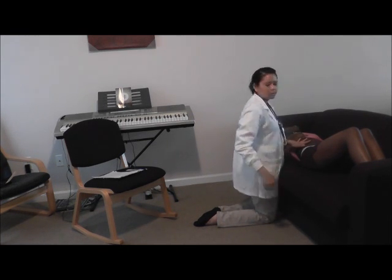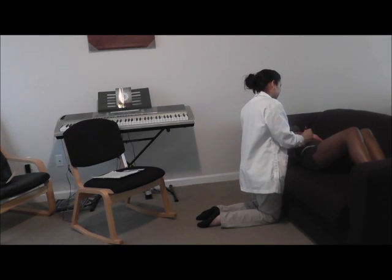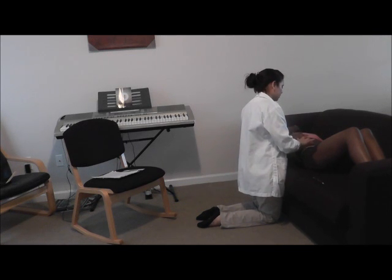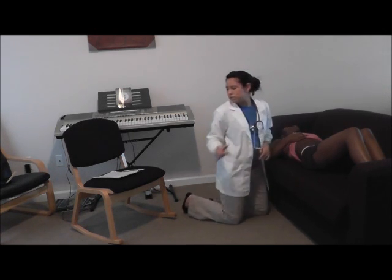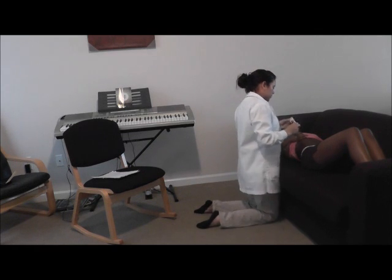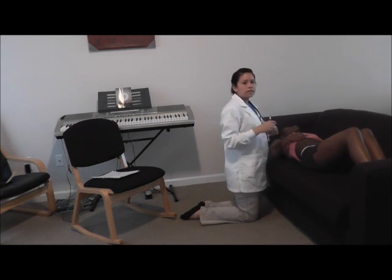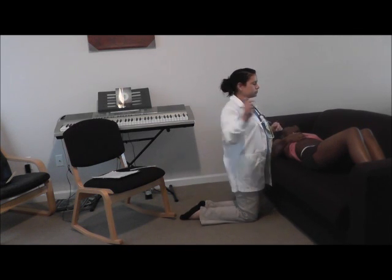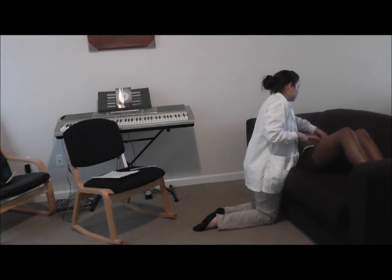And we'll go down through. And the liver span is about 3 centimeters. And now we're also going to percuss for the spleen.